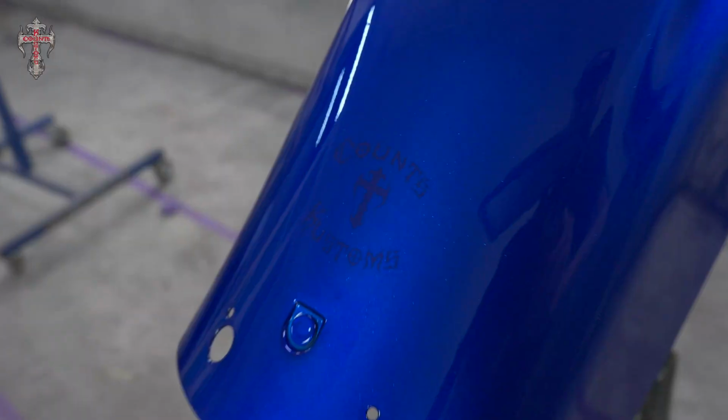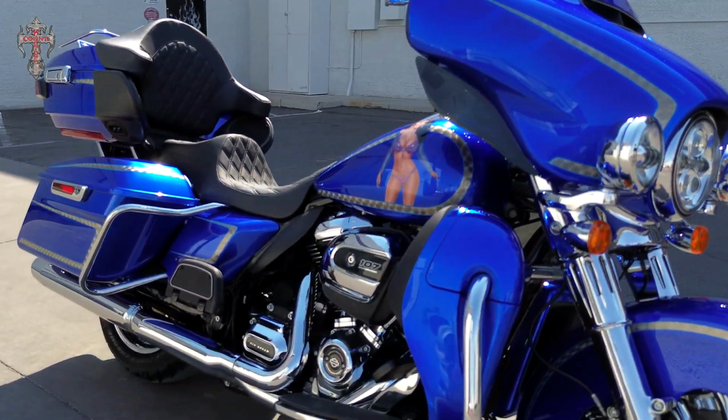Yeah, we don't like to billboard our name, but I got to get it on there somewhere. Both sides are good? Both sides are good. Awesome.